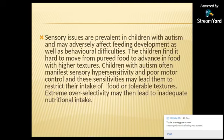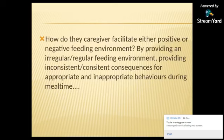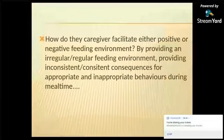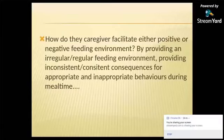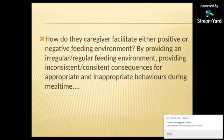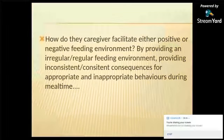So there are children who are extremely overselective. When they're overselective, it brings us back to the point that they will have nutritional inadequacies. So how do we as caregivers facilitate either a positive or a negative feeding environment? Because remember, what helps with the development in feeding is, one, the anatomical structure, how the mouth is, how far, how the movement is.